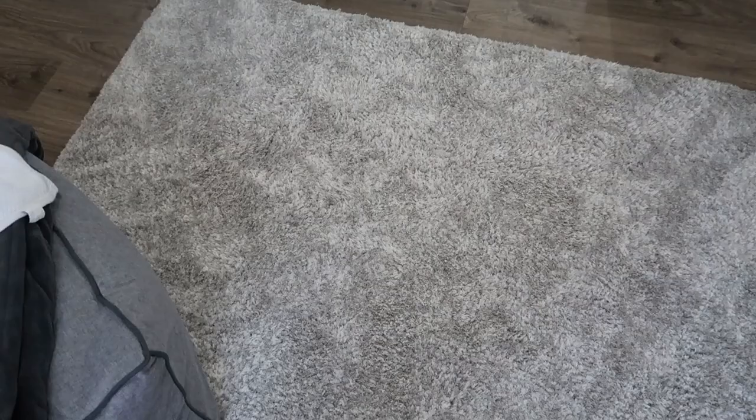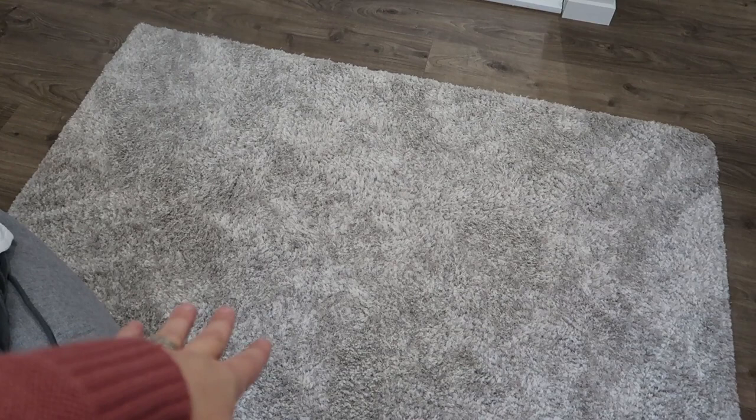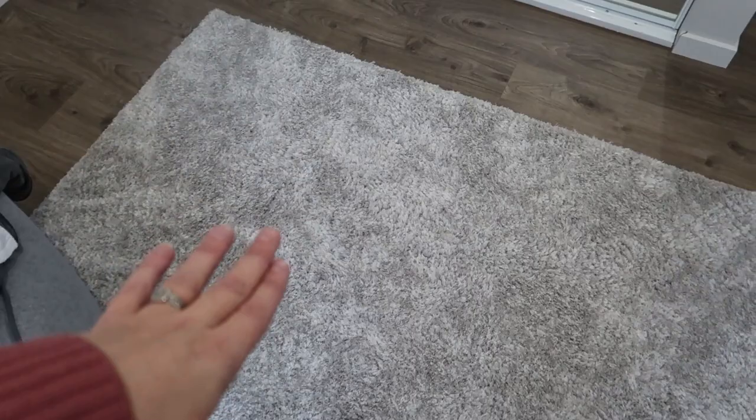I also want to mention the rug on the floor is from Spotlight. If I can find it, I'll have it linked down below, but this is something that we've had for quite some time. Again, I believe I bought this when I was pregnant with baby Jackson. I could be wrong. Or maybe it was after we signed on to build the house. I can't remember, but it is from Spotlight.